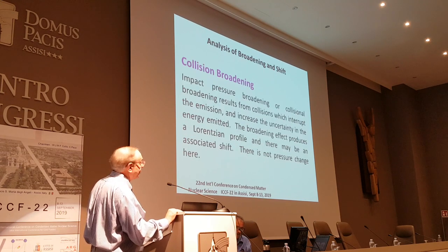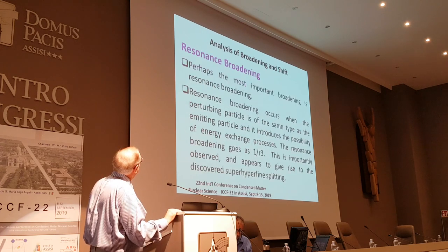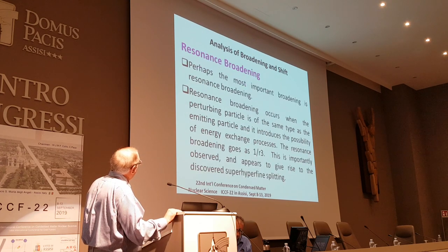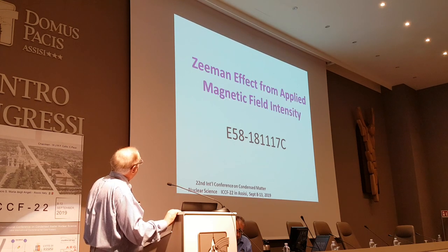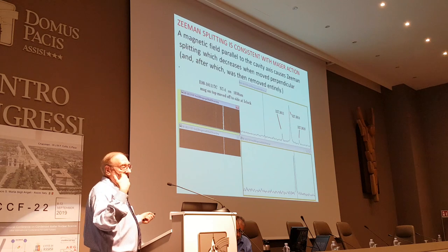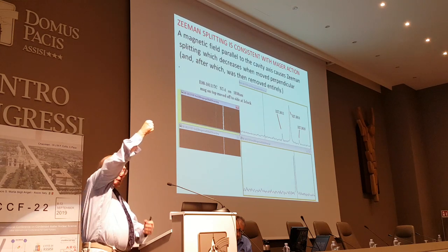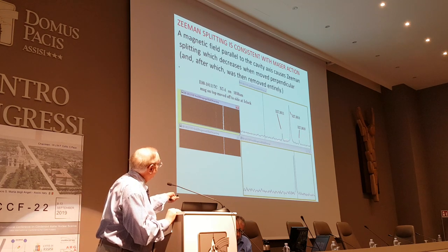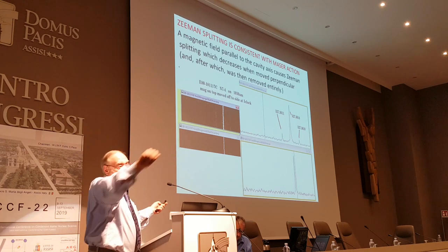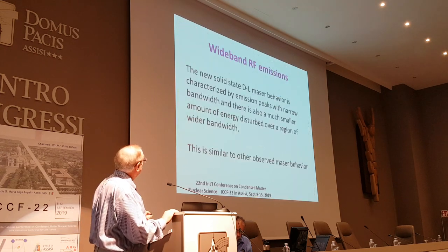Doppler broadening is not seen. These things are not moving very much before they emit. We are getting resonance broadening, and I'll talk about that tomorrow. This is important. This is proof that it is a maser action. Masers, if you put a magnet in the emission side, you get a splitting, as we see here. But in fact, when we move the magnet to the side, it disappears. It stays as a singlet.